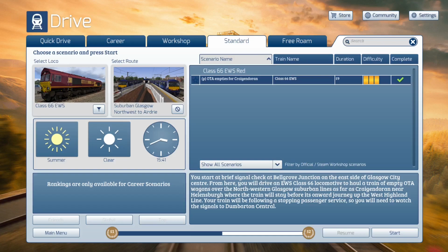A little bit of information about me, ironically, that you probably didn't need. But we're going to go ahead and do the Class 66 run on Suburban Glasgow Northwest today. Now you can see that I've actually brought up the route to Airdrie with this scenario. This scenario was originally produced for the original Suburban Glasgow. It was made by Green Dragon 32.